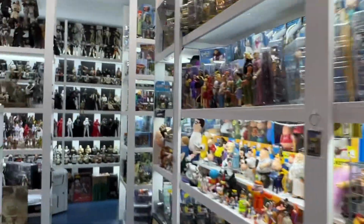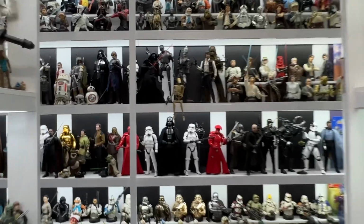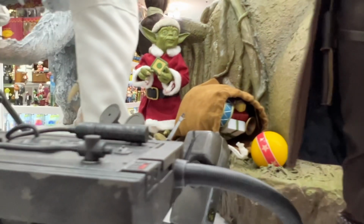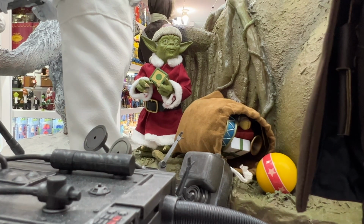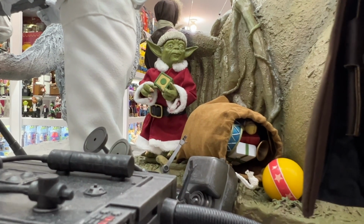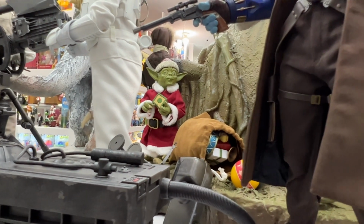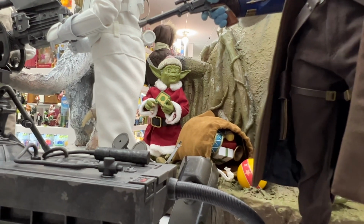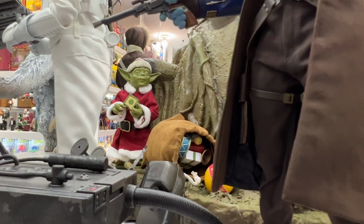Number 5 on the list is a Star Wars, another Star Wars, but this time it's an action figure. Yoda. Yeah, they dressed up Yoda. You know, he's got a big bag of toys for the kids. Hopefully those weren't the Jedi kids. And he's going to take them and do the whole Santa bit. He gets number 5. Now we're into the top 4.